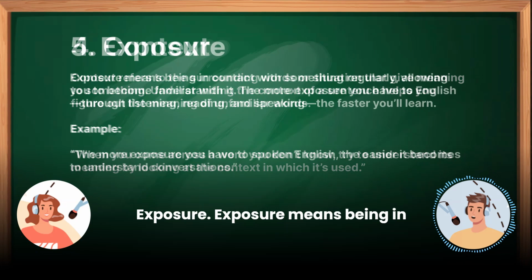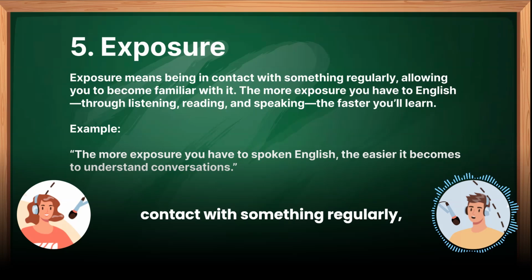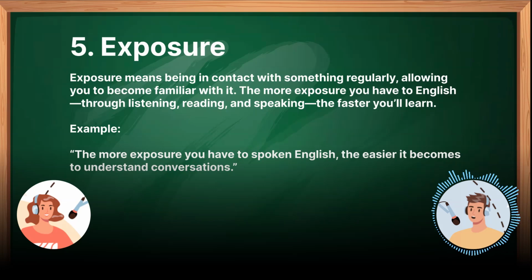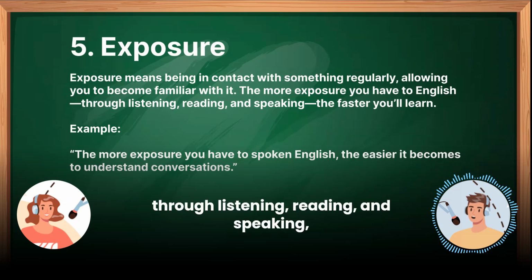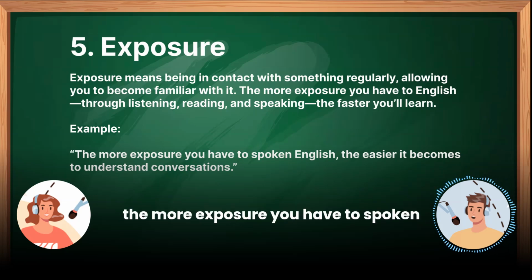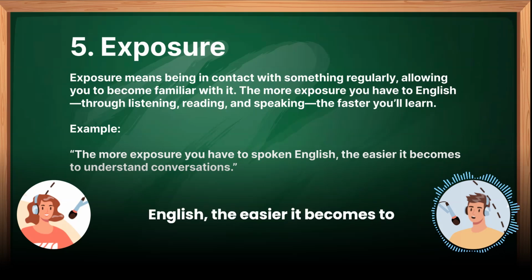Exposure. Exposure means being in contact with something regularly, allowing you to become familiar with it. The more exposure you have to English, through listening, reading, and speaking, the faster you'll learn. Example: the more exposure you have to spoken English, the easier it becomes to understand conversations.